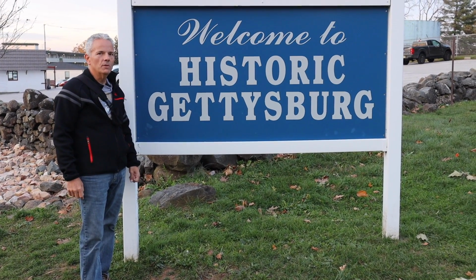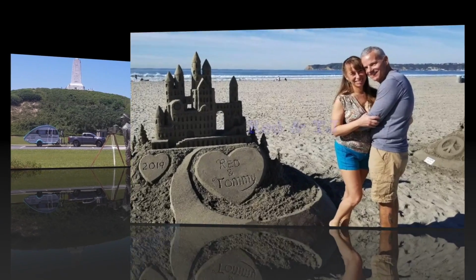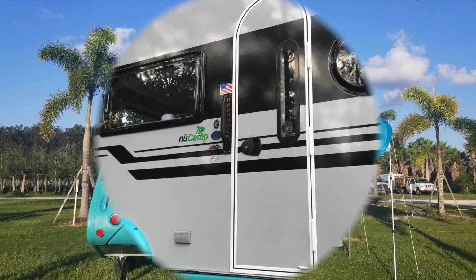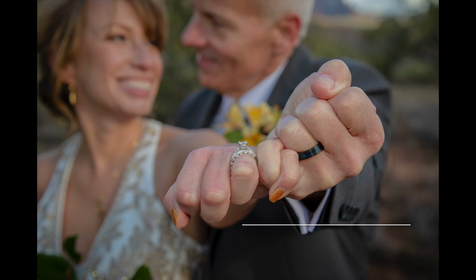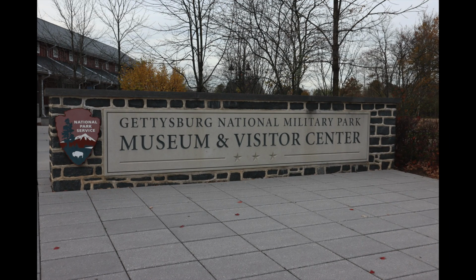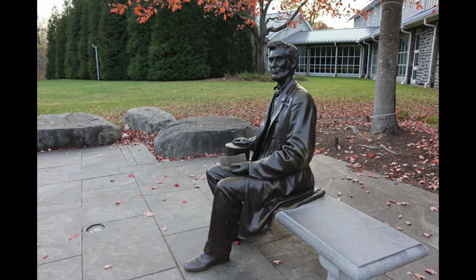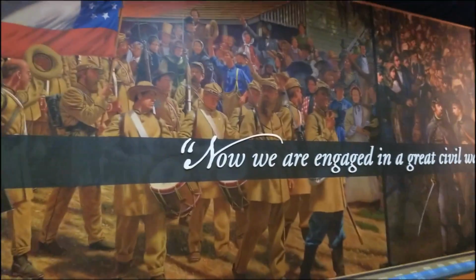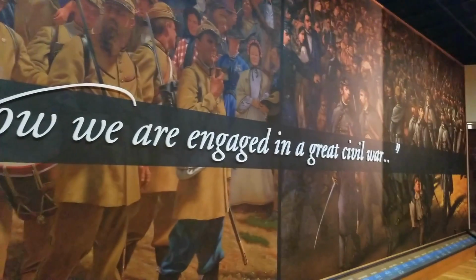Come with us today as we tour Gettysburg. We begin our tour at the Museum and Visitor Center. We are greeted by a statue of Abraham Lincoln. There is a fee to enter the museum and see the exhibits. Your America the Beautiful passes are not honored here as this museum is privately run.